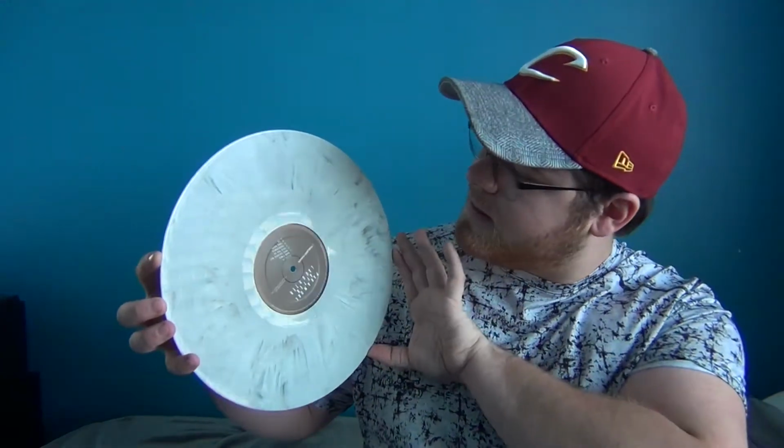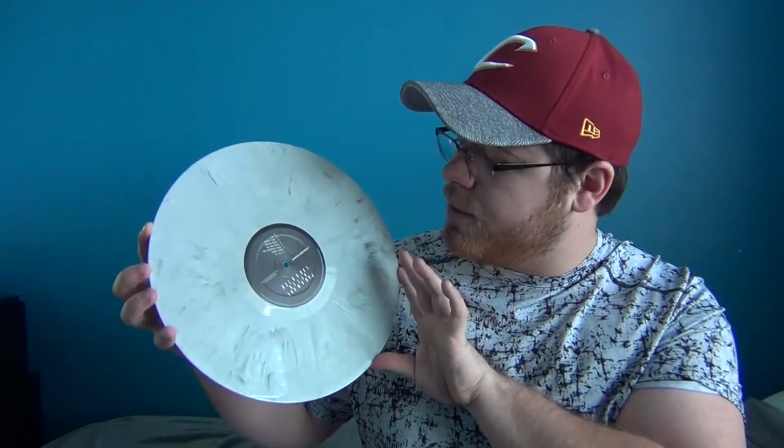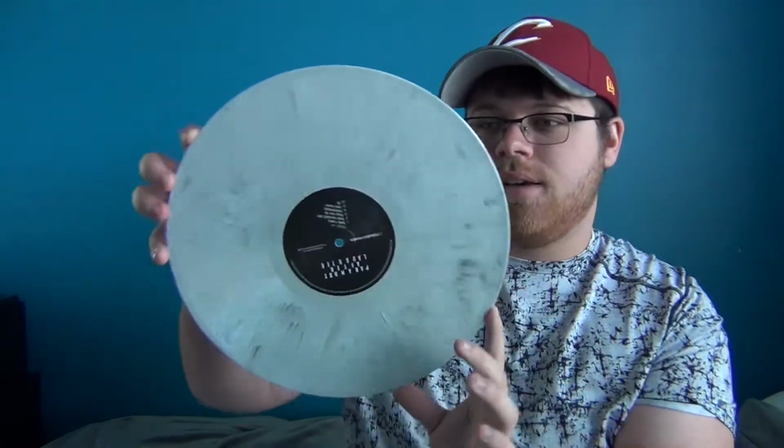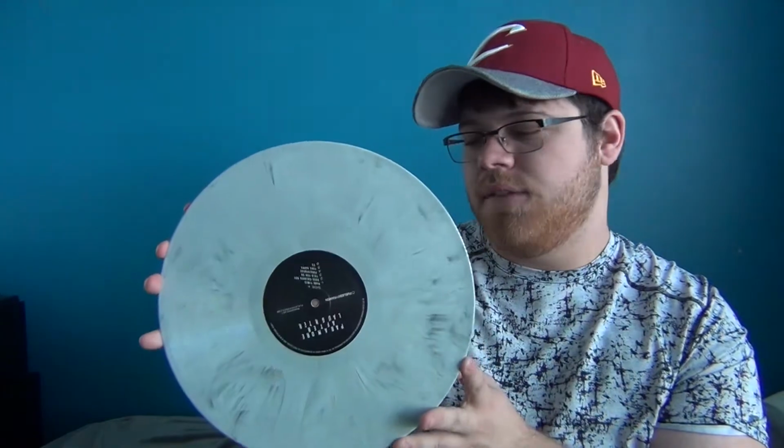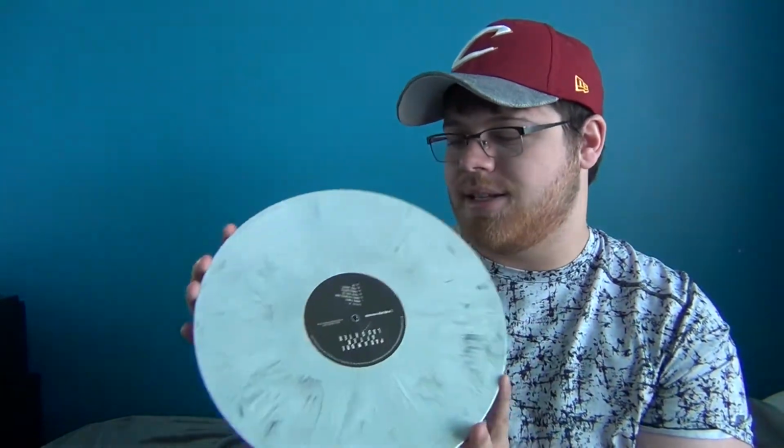Look at that. It's kind of a whitish gray with some black stuff in it. They call it black marble, kind of, and I love the way that it spins on the record table. It sounds amazing.